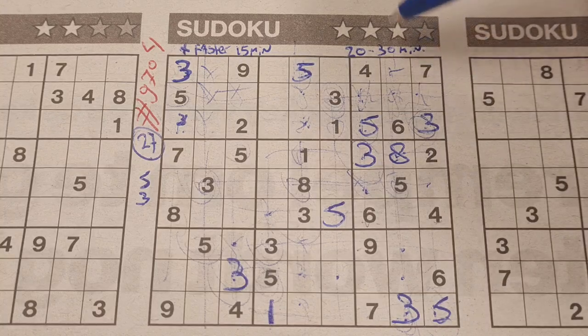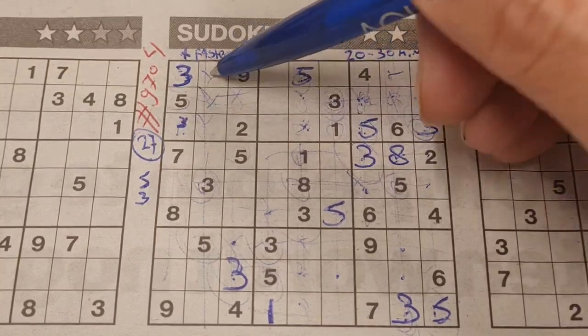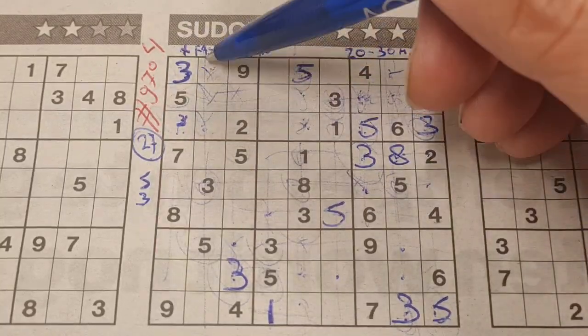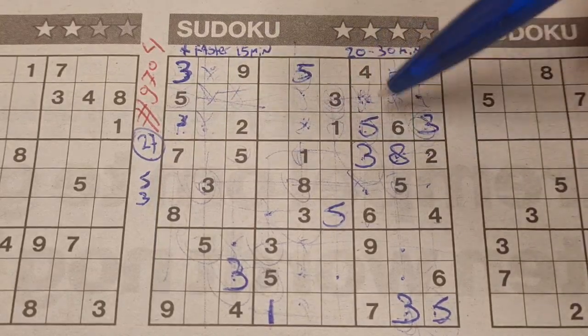Then, let me see. Need an 8 here. Need an 8 there. 8, 8. In this big square, we have 4 missing numbers.